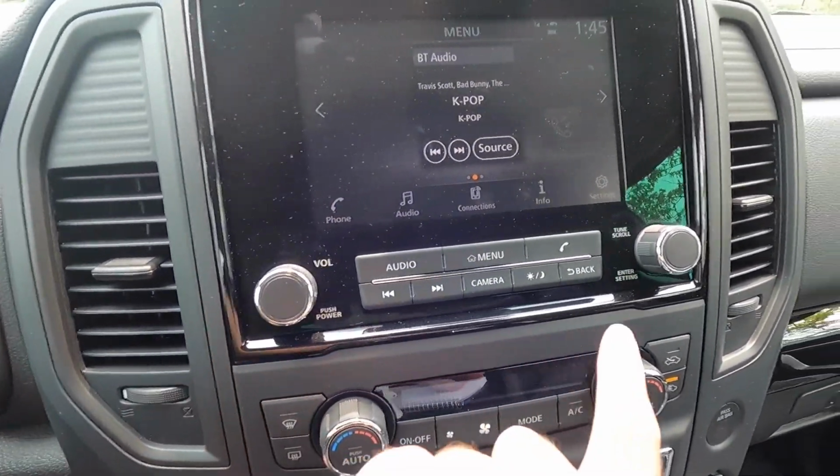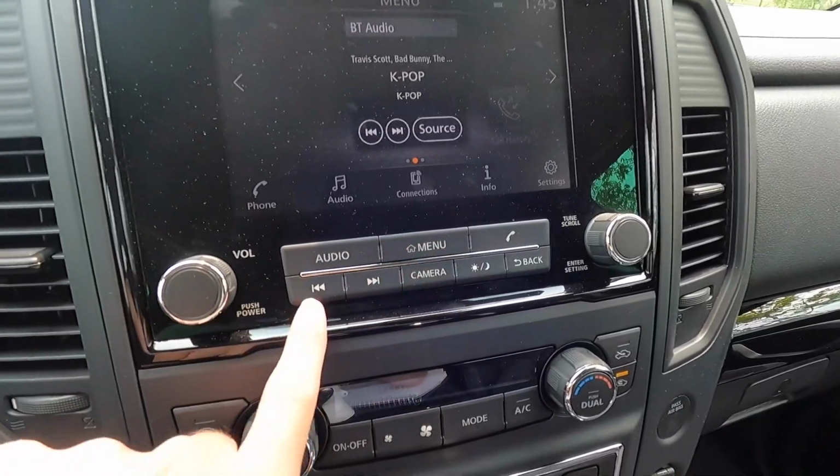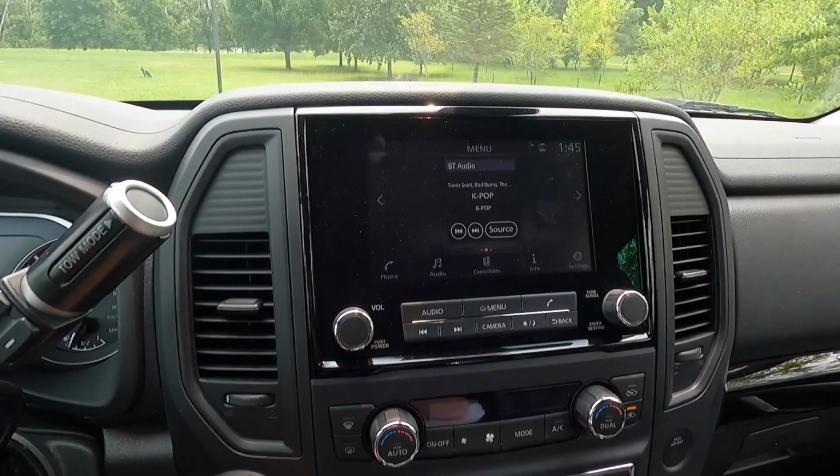That's your volume control knob. That is your tuning control knob. And then I really like how big the buttons are and how big the knobs are, because it makes it very easy to control when you have gloves on or something like that.